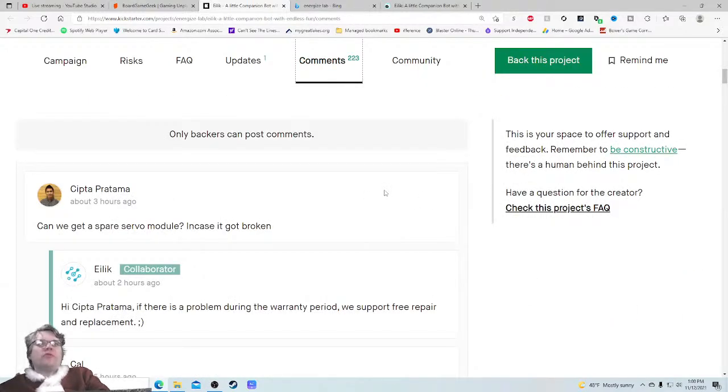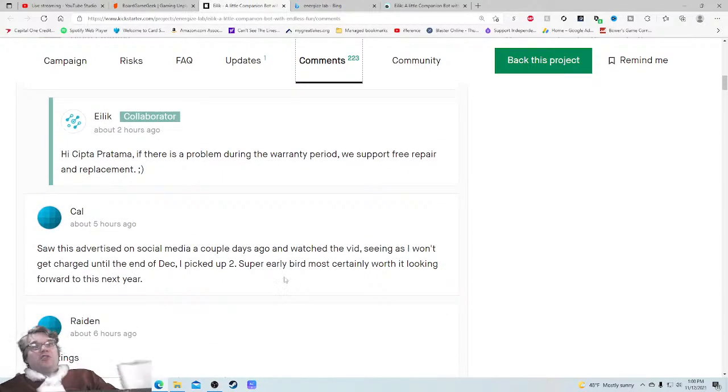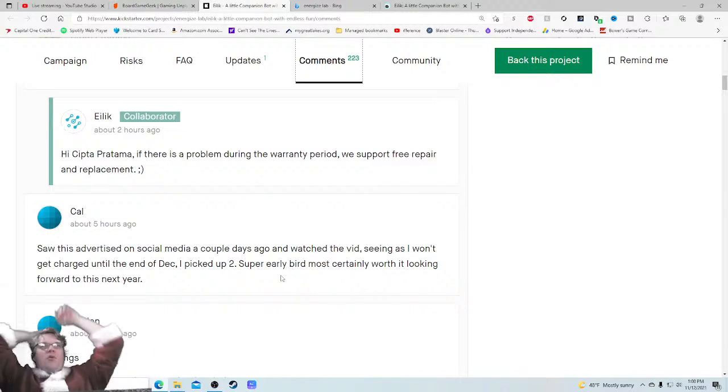Can we get a spare servo module in case it got broken? Hi, if there's a problem during the warranty period, we support free repair and replacement. Saw this advertised on social media a couple days ago and watched the video. Seeing as that I won't get charged until the end of December, I picked up 2. Super early bird, most certainly worth it. Looking forward to this next year.